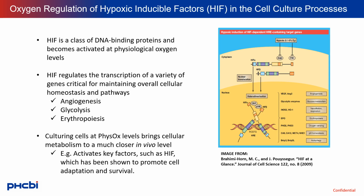This leads to the discussion of the HIF class of proteins. HIF, which stands for hypoxia inducible factors, are a class of DNA binding proteins that become activated at physiological or hypoxic oxygen levels. In virtually any publication that examines PhysOX methods, the role that HIF plays within the biological system will be covered. The HIF protein family is an example of how oxygen plays more of a role than just a quote-unquote damaging agent, but rather acts as a molecular signal for a variety of key cellular events.